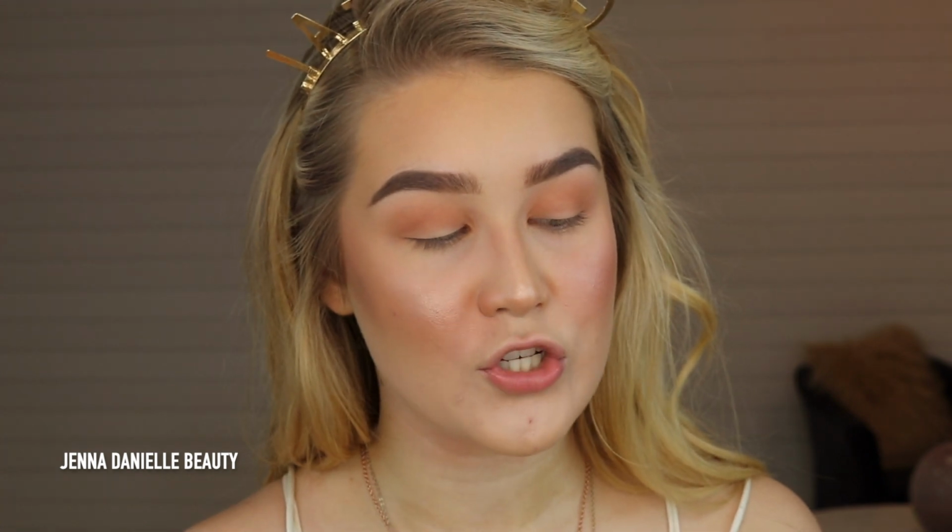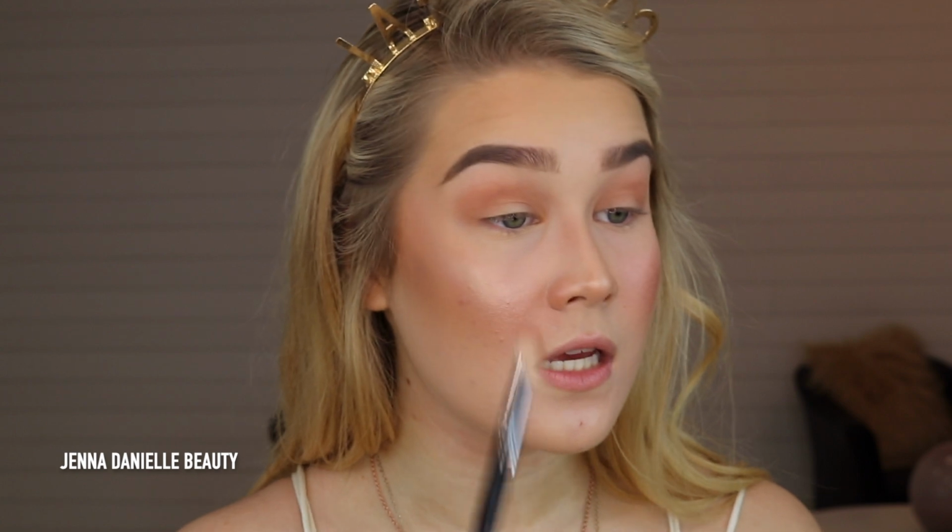Now I'm going to take it a step darker and use Frappe, also from Makeup Geek. This is a very similar shade to Creme Brûlée. It's just a few shades on the darker side. So I'm going to take that shade on a goat-haired brush. It's a little bit of a smaller blending brush. This is a Morphe M513, one of my favorite brushes.